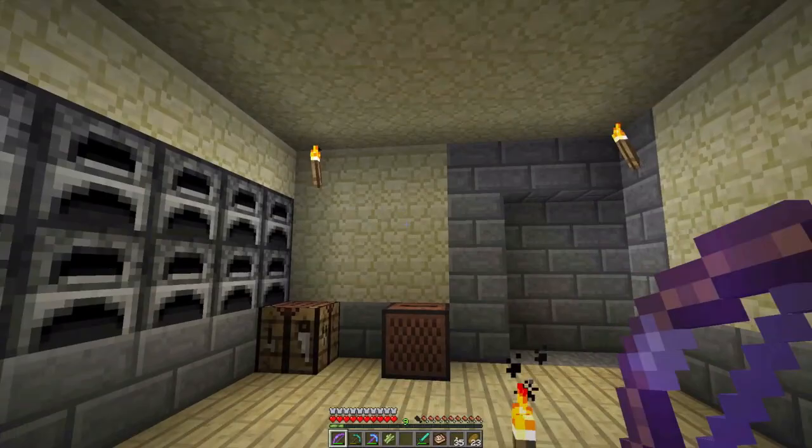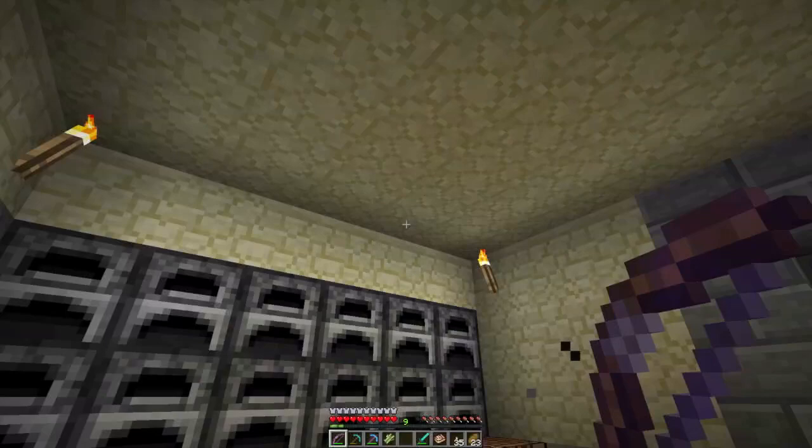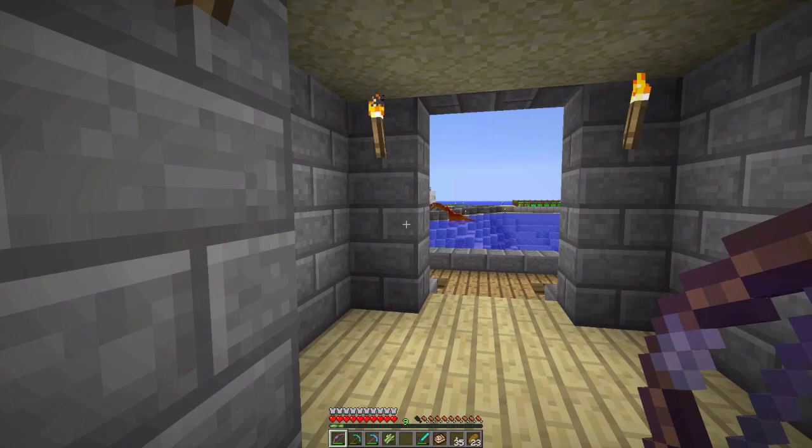When I'm done, I'm still going to leave this row of stone brick on the bottom. But when I'm done, I'll see what it looks like. And if I don't like it, I can always rip it out and replace it. So there's that. And look at what we got here.